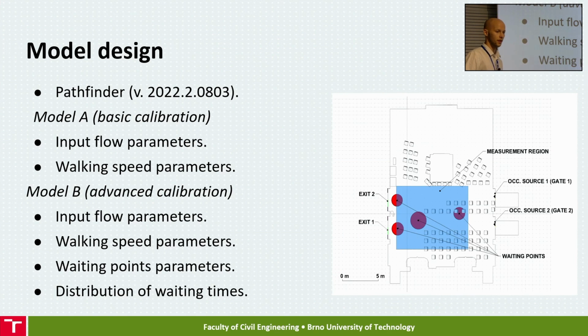We designed the model in 2 basic setups in Pathfinder, in the latest version of Pathfinder. The first model setup is called basic calibration because we calibrated only input flow parameters, the step function that I described, and walking speed parameters. And the second model is called Model B, advanced calibration, and we calibrated input flow parameters, walking speed parameters, but also waiting points and the distribution of waiting times.